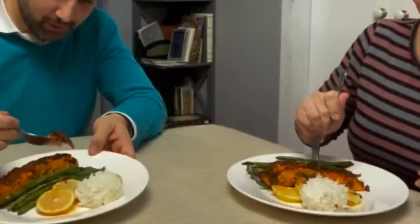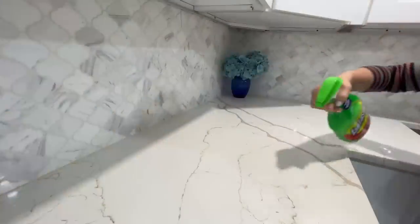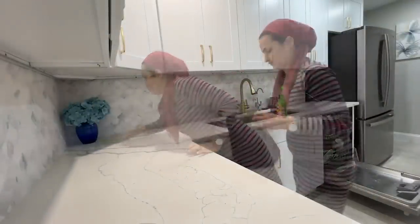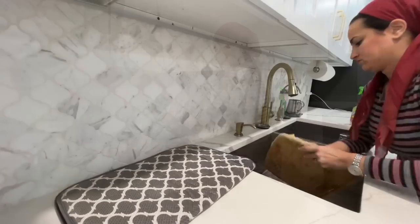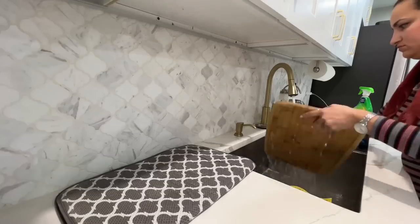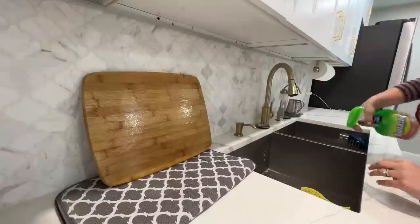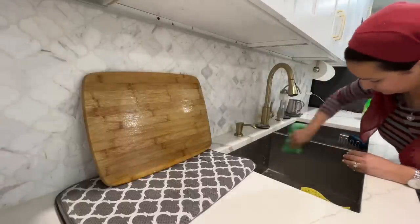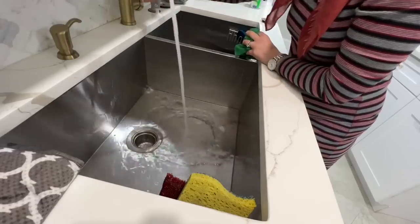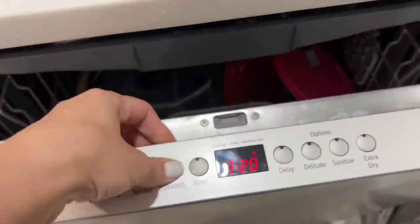After putting the kids down for the night, my husband and I eat our dinner. I then spend a few minutes cleaning up the kitchen, putting things away, and just tidying up the space. I load the dishwasher and wipe down the island.